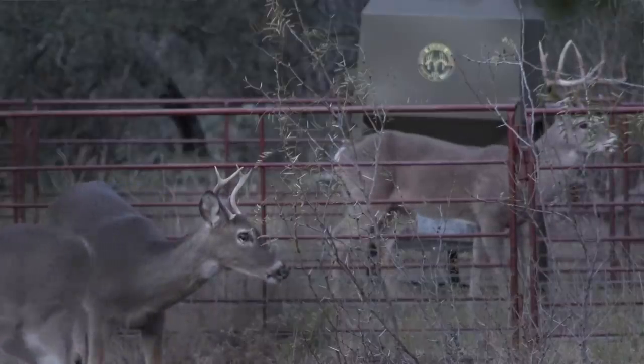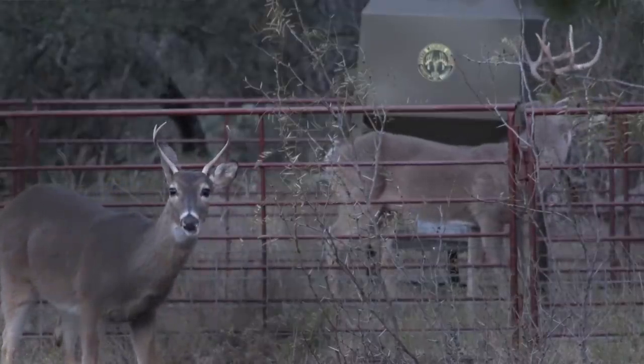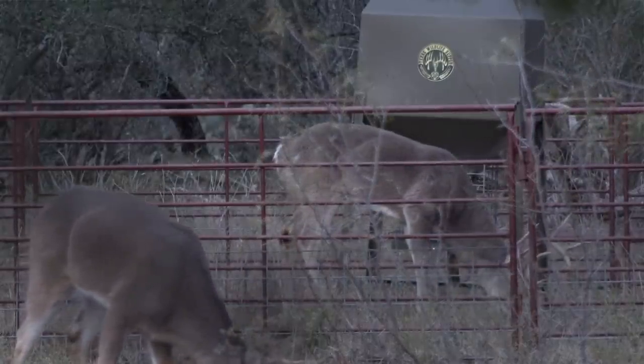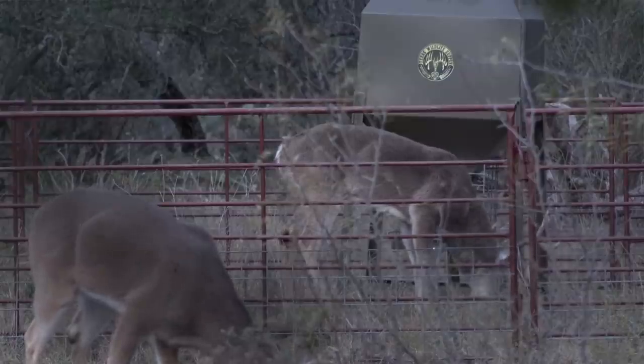So now the hope is this deer has had enough time off with no hunting pressure that we can go back here, get in the rifle blind, and hopefully he shows up. Now, let's get into the deer blind and start hunting the pond deer.